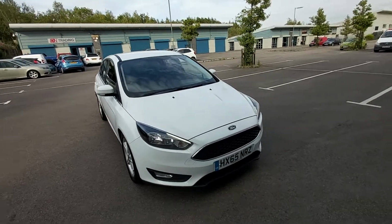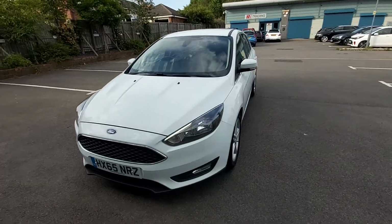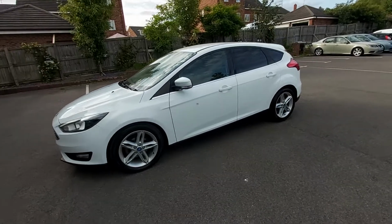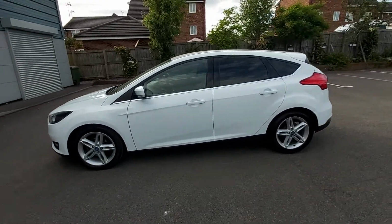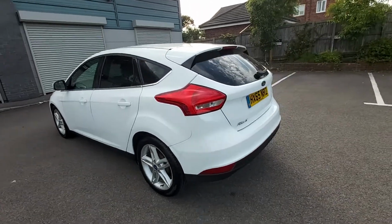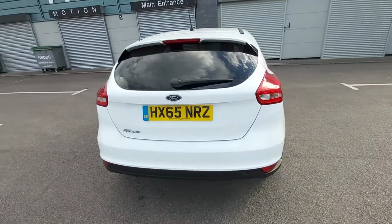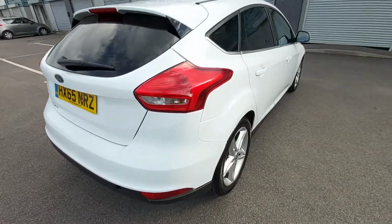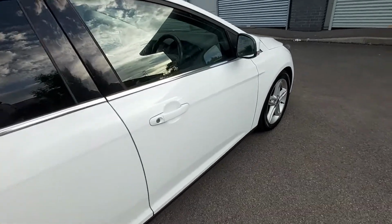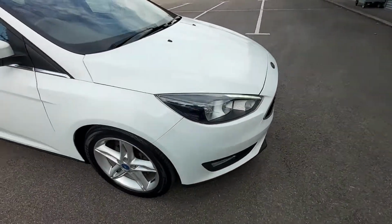Hello, welcome to this video for the Ford Focus 1.5 TDCi turbo diesel. This is the Zetec. This is a 2015, 65 reg, and it's covered 146,000 miles. So the mileage is pretty high for the year.